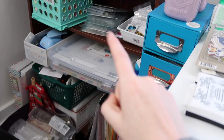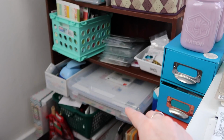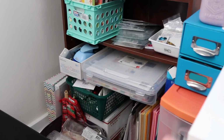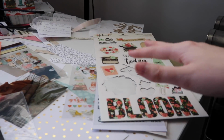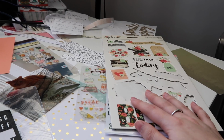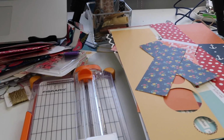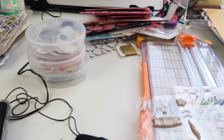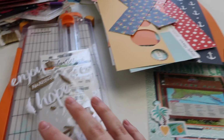Got the paper pads put away finally, 6x6 and 12x12. Paper punches put away. Didn't really touch that stuff at all, but so here's where we are now. Stuff that needs to go back in packaging. Some work stuff over there. This was my tripod. These little die-cut containers just need to be put away. More stuff to be put away in packaging.